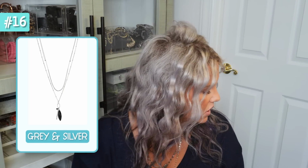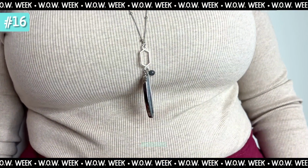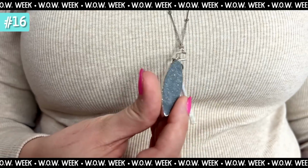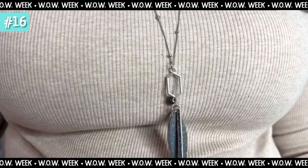And this next one is a gray and silver. It would actually look really great with my bracelet here. And I love that it's almost like a rough stone. It feels sort of like quartz-like, if you will. And it's got a couple other things going on at the bottom there. And it also has a layered look to it, which I do really appreciate.